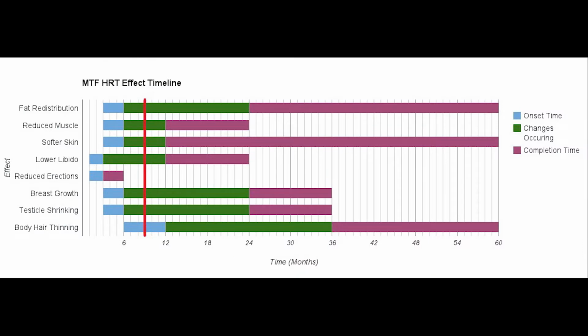So let's talk about actual changes that have occurred over the course of the last month. Let's talk physical changes. My upper body changes started to plateau a little bit for a little while there, up until about the 6-month mark, which if you consider that against the timeline effect chart, is when things really start to kick in. So it's perfectly normal to plateau at about 6 months, which is also when I happen to start the progesterone. So things like softer skin and fat redistribution, the changes are so incremental that I don't necessarily notice as they're happening, but they definitely have been happening, as you can see in the comparison.